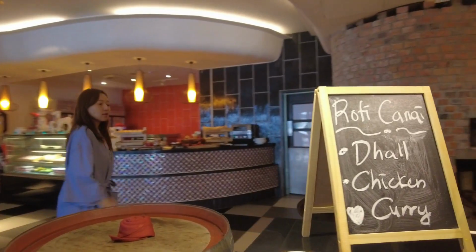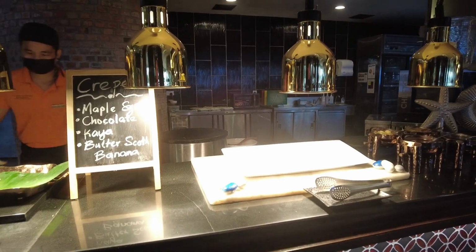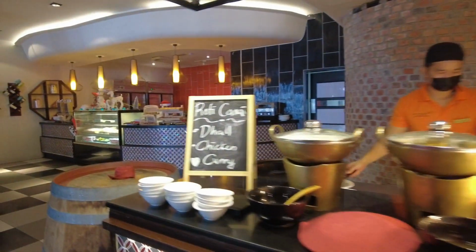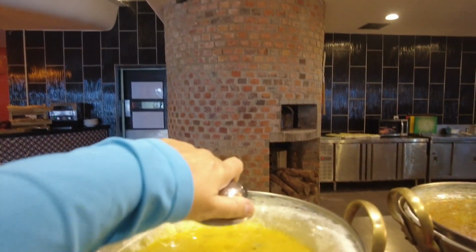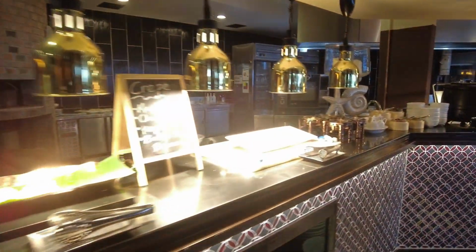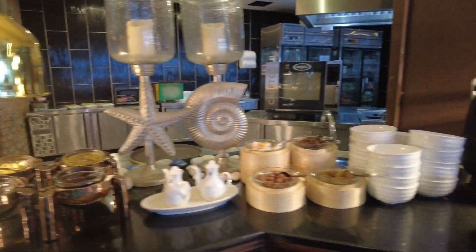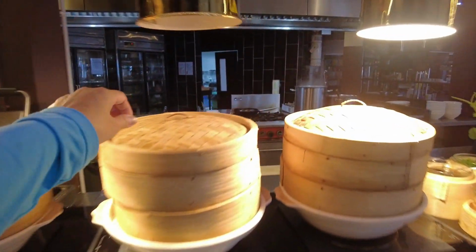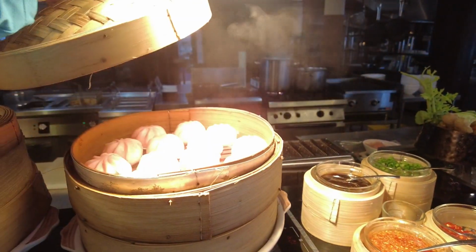As usual, we have the roti canai. We have crepes, roti canai, and then you eat it with the dal, chicken curry. You have crepes, you can eat it with chocolate, maple syrup, kaya. Oh, porridge, Chinese type porridge, spring roll, and these are dim sum. Mini dim sum. Ooh, buns.